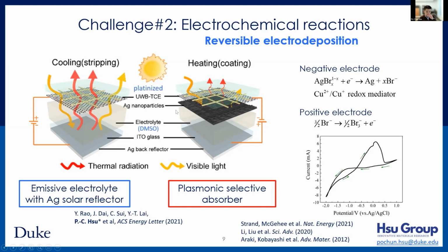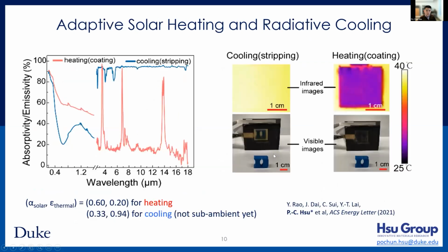And I also want to emphasize that we put some platinum on the surface of this transparent electrode for catalyzing the chemical reaction. And the electrolyte is the DMSO. If you're interested, this is the electrochemical reaction. So this is the property, right? Because first of all, you can see the trend is correct, right?